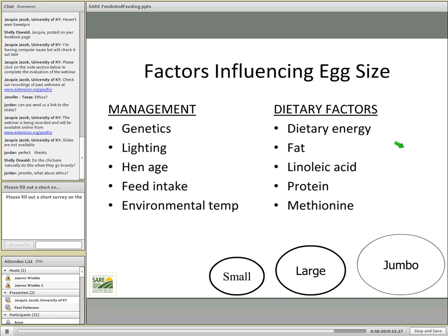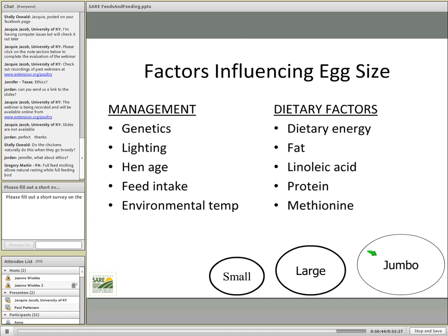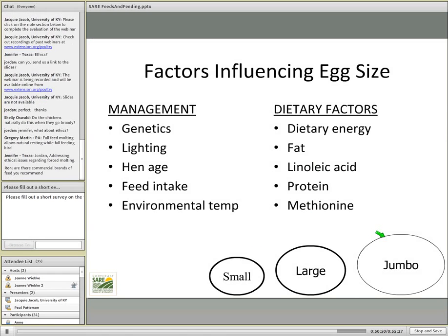Good. I have one more slide if you want to take the time, just to tell you that we can influence egg size by management, the lighting, the genetics, the temperature, and we can do dietary factors. So I'm just re-emphasizing that energy, fat, linoleic acid levels, higher levels increase egg size, protein and methionine levels influence egg size. So as you make a larger egg, you do make a thinner shell, and you don't want to make a lot of jumbos and extra larges because they might be more readily broken.